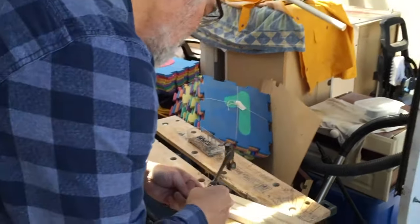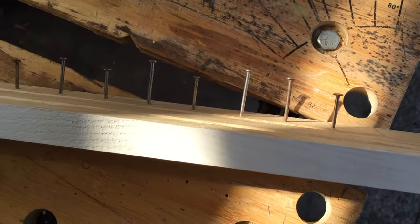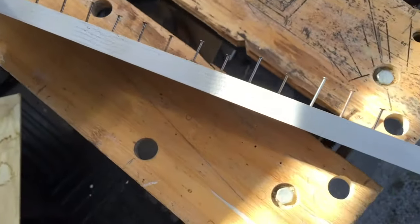That looks so fun. All about reusing and recycling. Look, all these nails are all different odds and ends.